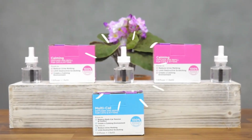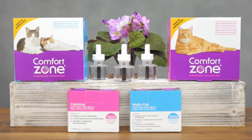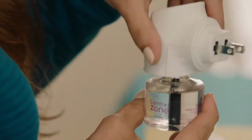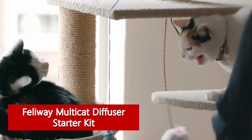The Comfort Zone Diffuser can also be helpful when settling in a new cat. To set your pet up for success, plug it in the room you intend to allow your new pet to acclimate in. Many reviews appreciated that the Comfort Zone vapor spray is visible, ensuring that the diffuser is functioning correctly and dispersing regularly.